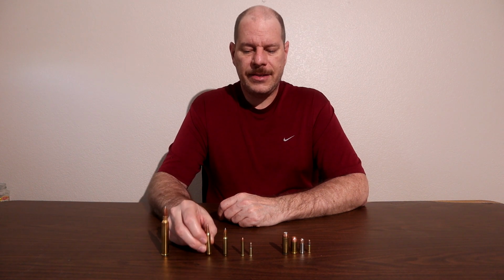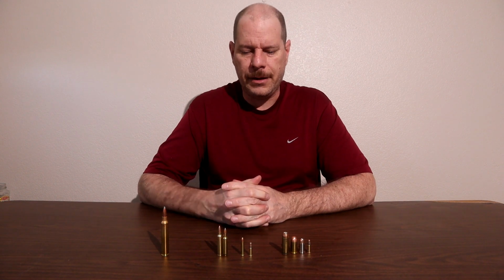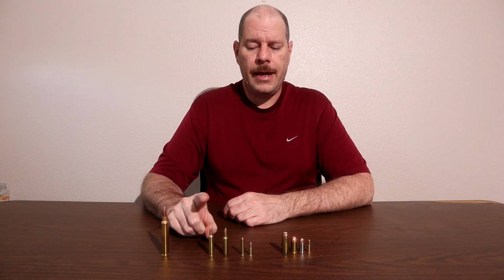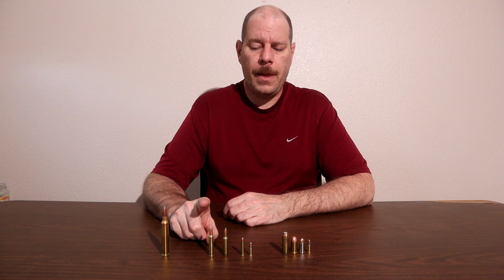And this, you can look at them close together. There's not much difference in appearance. The 223 5.56 is a little bit longer. This one holds a little bit more propellant and can fire a heavier projectile.